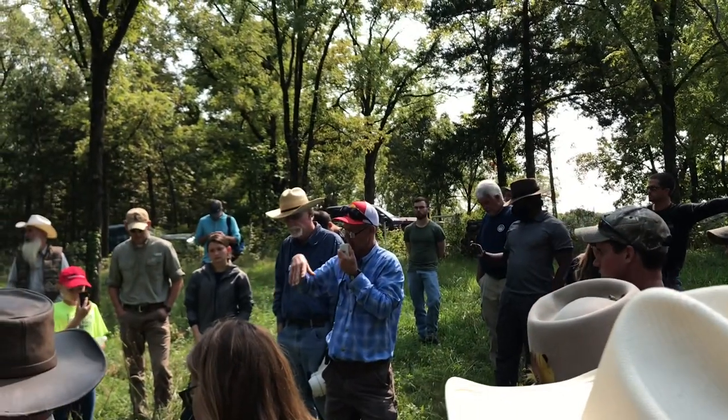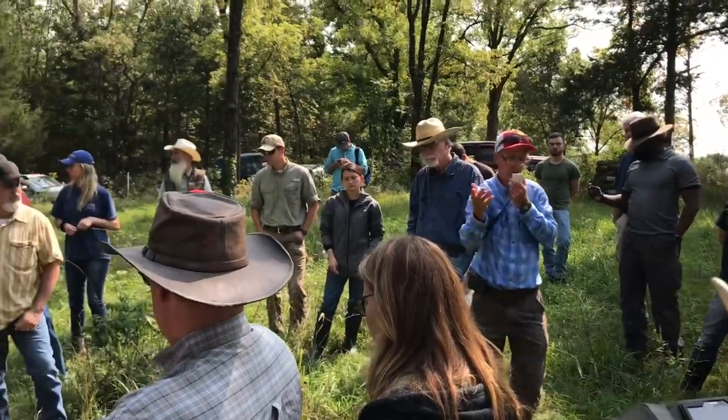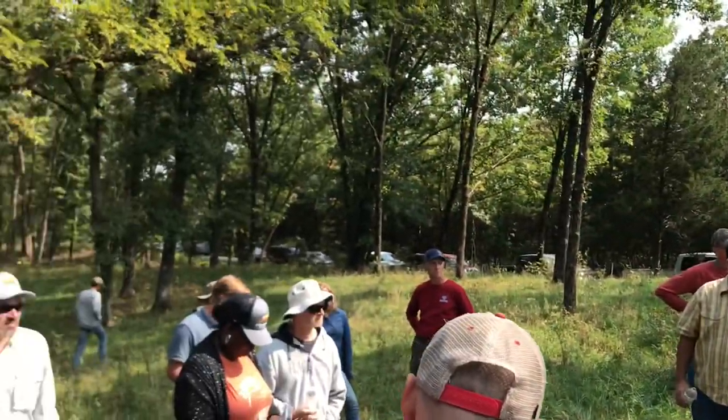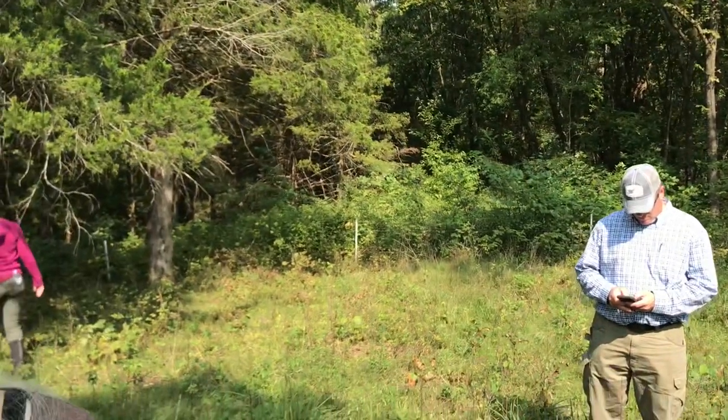Drop the cows in. So those are the steps. Remove the trees, have a way to get them off here, because you can't come in and unroll hay if you left the trees. You've got to get them out of here. And so we just stacked them. The landowner didn't mind me stacking them.